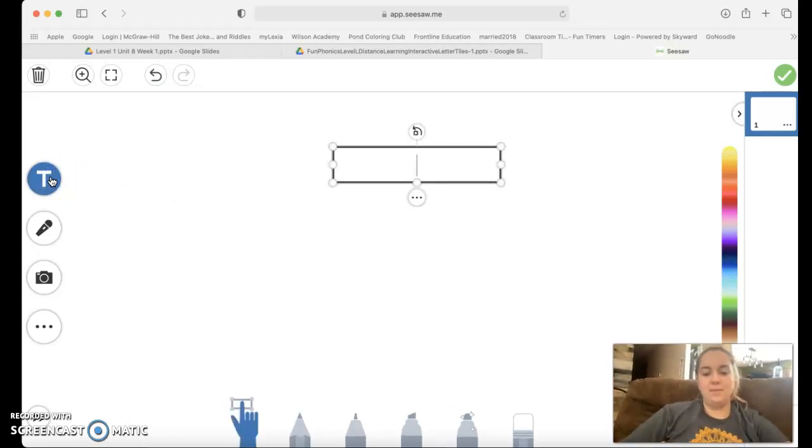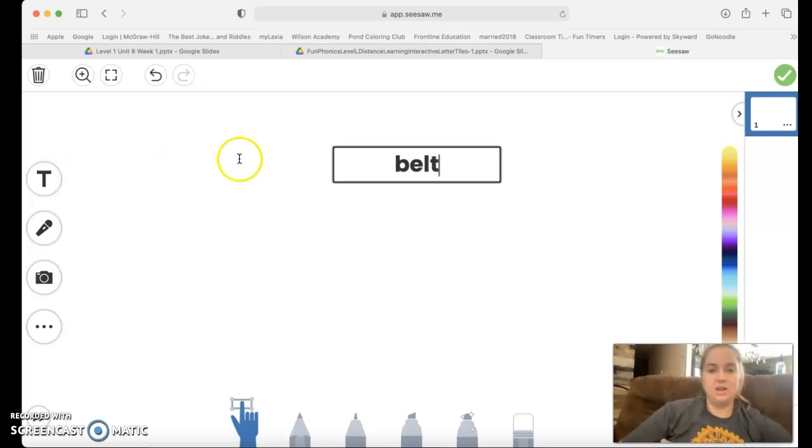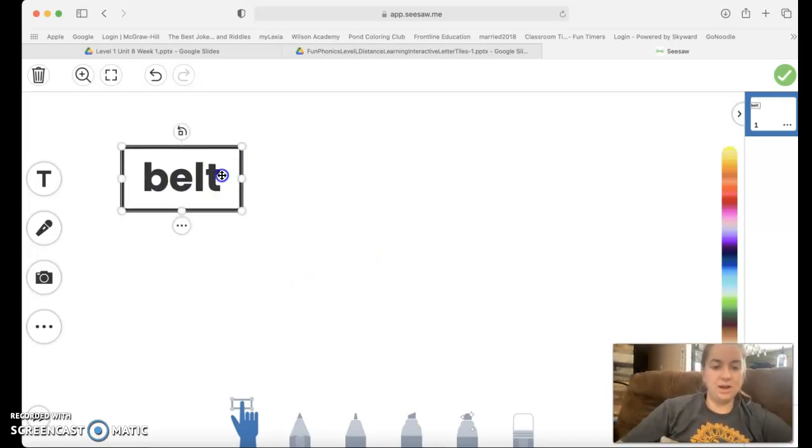All right, first grade, I'm going to double check with you. For B, you should have put a B. E is an E. L, and a T is a T. So here's my word belt. And now I need to mark it up. See if I can make it bigger. There we go.